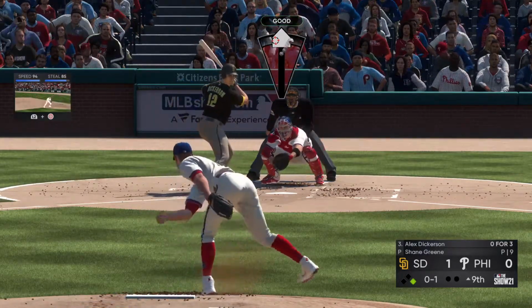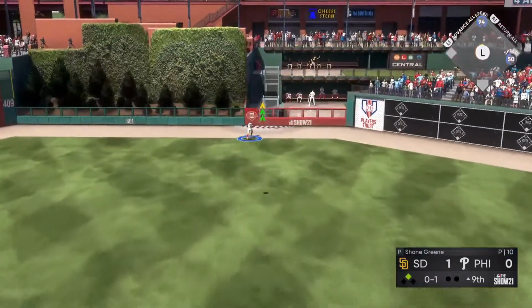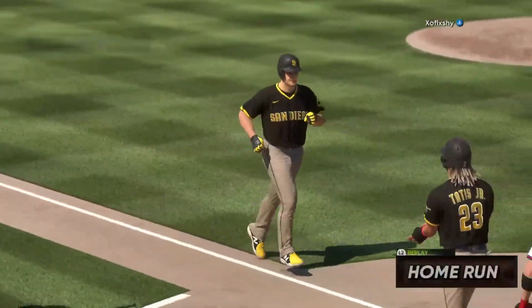He's running. And he jumps on this one. It's high and deep to center. A leap at the wall, but forget it. It's gone. A home run.